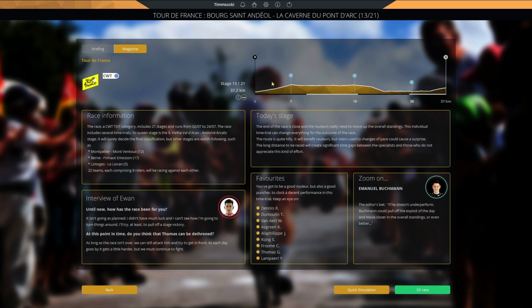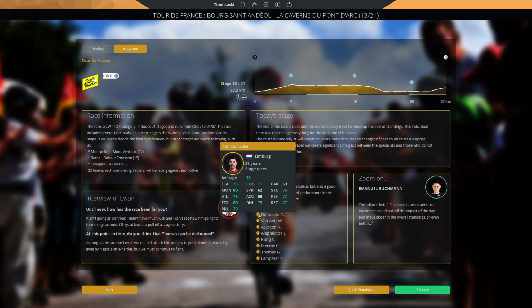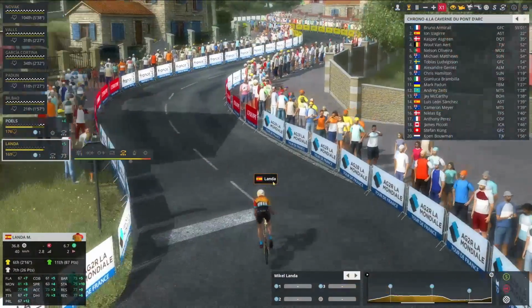So guys, stage 13, and it is the time trial, the stage we've been dreading, and we're going to lose minutes again today. Not the stage we wanted to bounce back on after that terrible performance on Mont Ventoux. We know the rest of the race is going to be very difficult, but we can only do our best. So in today's stage, Rowan Dennis, Tom Dumoulin and Van Aert are the favourites. Let's get into it. Here we go then, guys.